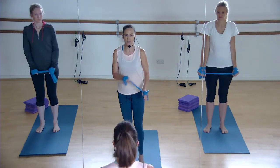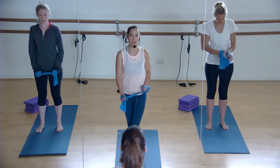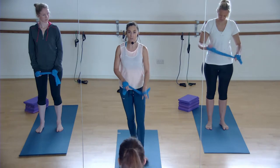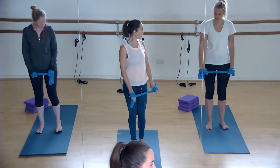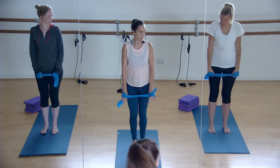Now, the reason why bands are so good for us to use in pregnancy is it helps with what we call closing the kinetic chain. It helps and enables us to connect and feel more connected. It's like having your feet grounded to the floor. It's the same principle, it's connecting you. So the bands are going to help us to think about our upper body strength and core, and you just want a little bit of tension in the band, and then we're going to imagine we're walking a tightrope.